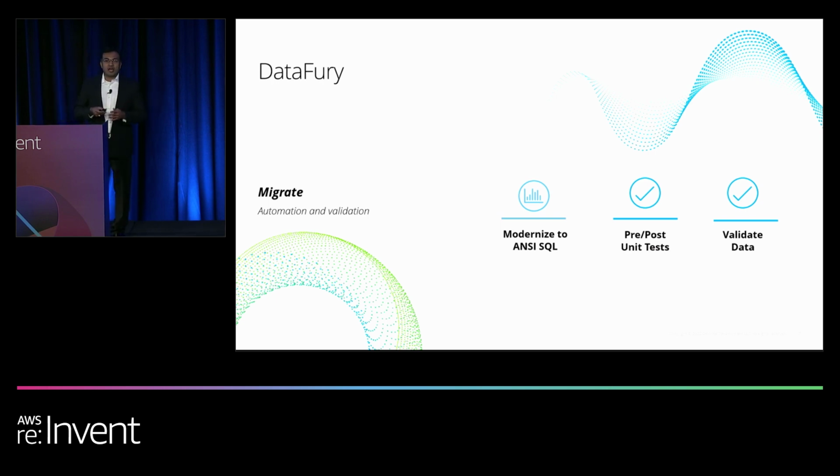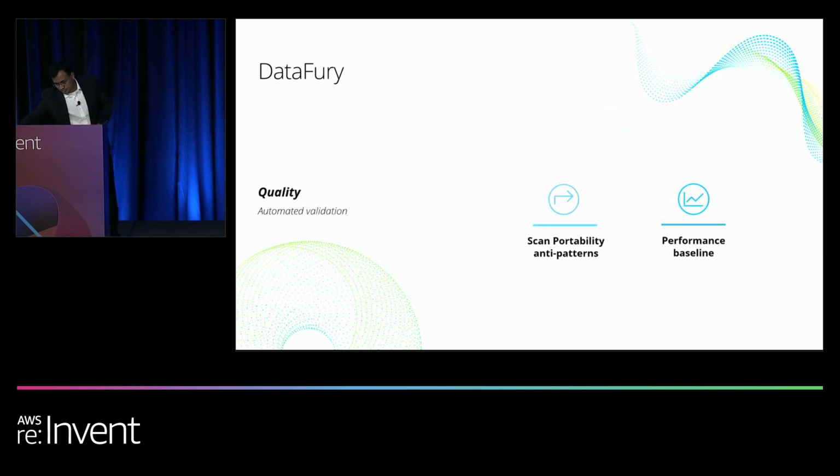Thus far, we have seen how Data Fury accelerated our migration as well as assessment phase. Next, let me talk about how Data Fury helped validate some of the key quality attributes in CalHears. I'll start with portability, and then let me switch to performance after that.